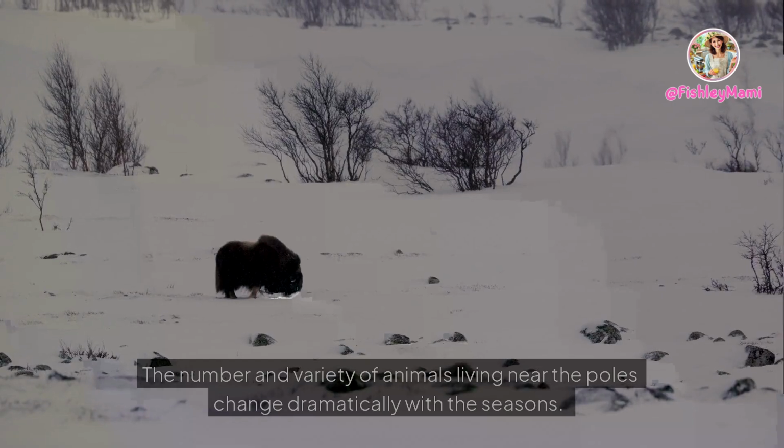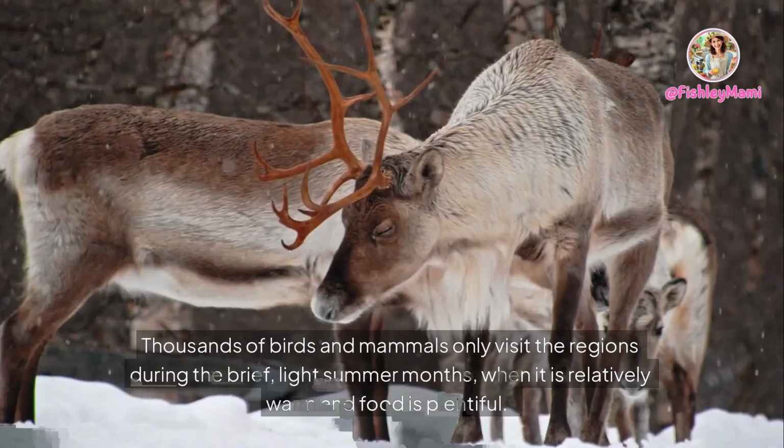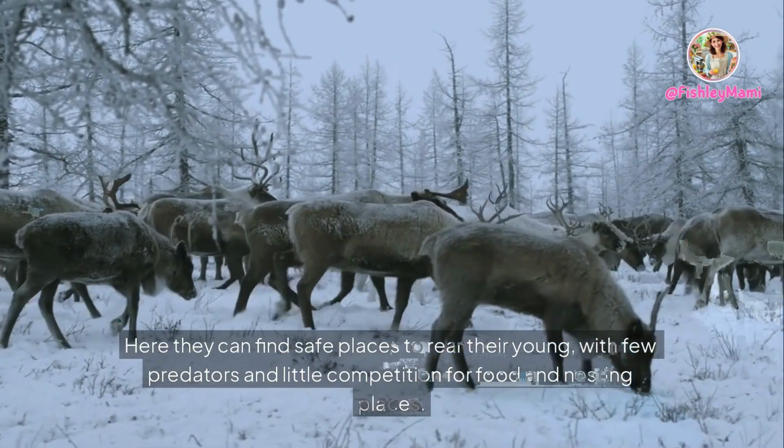Animal visitors. The number and variety of animals living near the poles change dramatically with the seasons. Thousands of birds and mammals only visit the regions during the brief, light summer months, when it is relatively warm and food is plentiful. Here they can find safe places to rear their young, with few predators and little competition for food and nesting places.